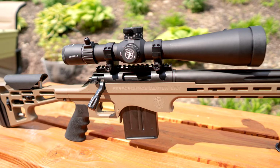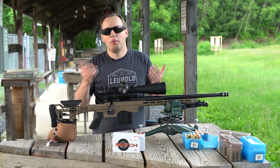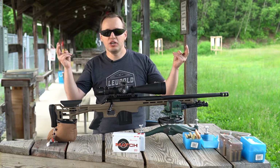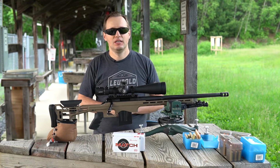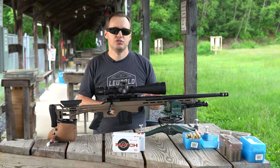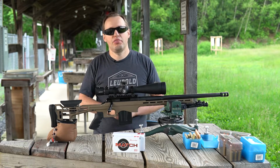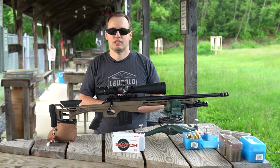The appeal here is that instead of buying a gun and then going out to replace the stock or buying another chassis, you can buy this gun ready to go without paying for parts you're going to be throwing away anyway. The gun is available in 3 caliber choices: .243 Winchester, .308 Winchester, and 6.5 Creedmoor. I chose the gun in .308 for a specific purpose, and we'll discuss this later.